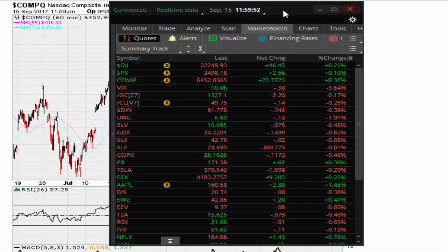I'll keep scanning. I have lots of ideas that are just waiting for confirmation of breakouts and things like that. Otherwise, if I have more ideas, I shall be sending them to you.